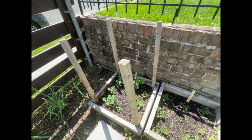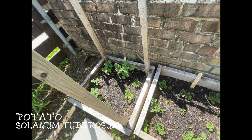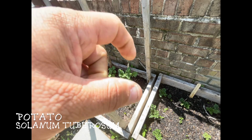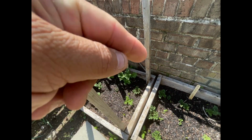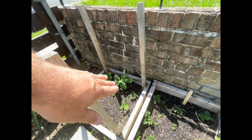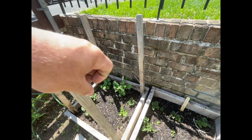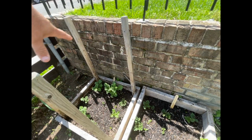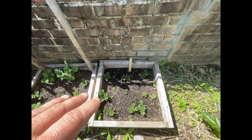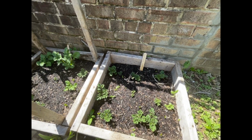Next to the walking onions, we have our potato beds. So these potatoes were just like little slices of potato. You take the part with the eye, you put it underground. As it grows, we'll cover them with dirt and add another layer. They grow, cover with dirt, add another layer. And ideally, it will fill up these entire beds full of potatoes for us to eat off of. But you can see they're growing nice and strong right now.